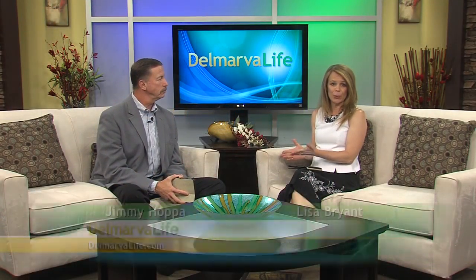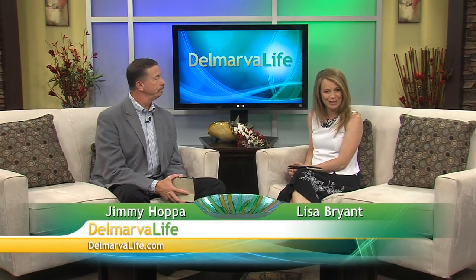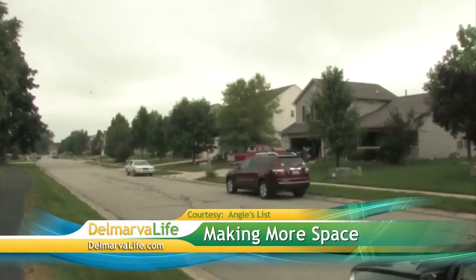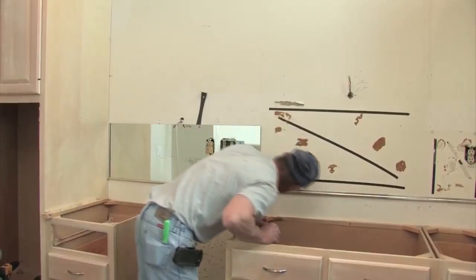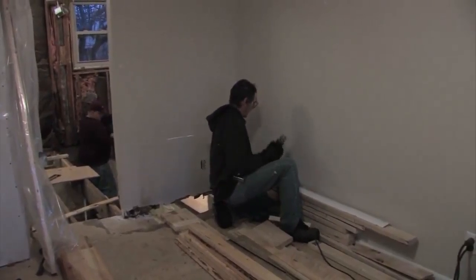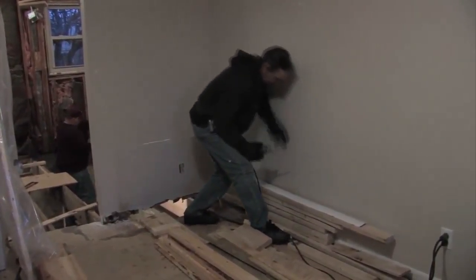Yeah, perhaps you're looking for more room in your home to accommodate your family. In today's Angie's List report, how to maximize and make the space work for you. The way we live in our homes is changing. Floor plans are opening up. So it's no surprise that one of the most common reasons to remodel a home is to create more space, especially in older homes that have smaller rooms and less square footage.